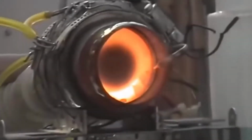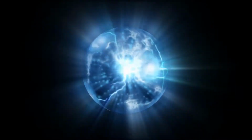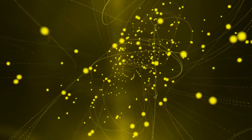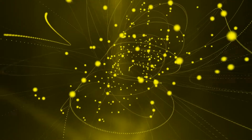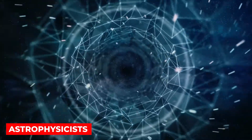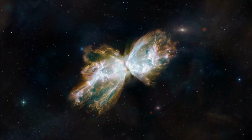Plasma. We're sure that you're wondering what in the world is plasma, so let's see what it is. The not-so-popular fourth state of matter after solid, liquid, and gas is produced when the atoms in a gas become ionized. Astrophysicists believe that plasma is the most profound form of matter in the cosmos and was the first of the four states of matter to be created after the Big Bang.